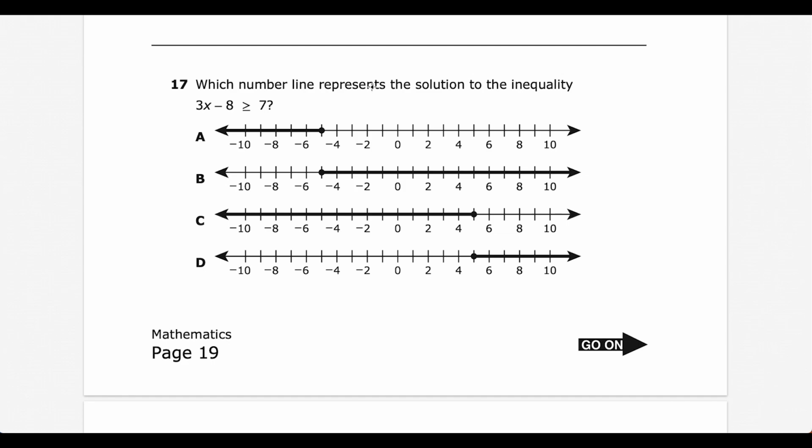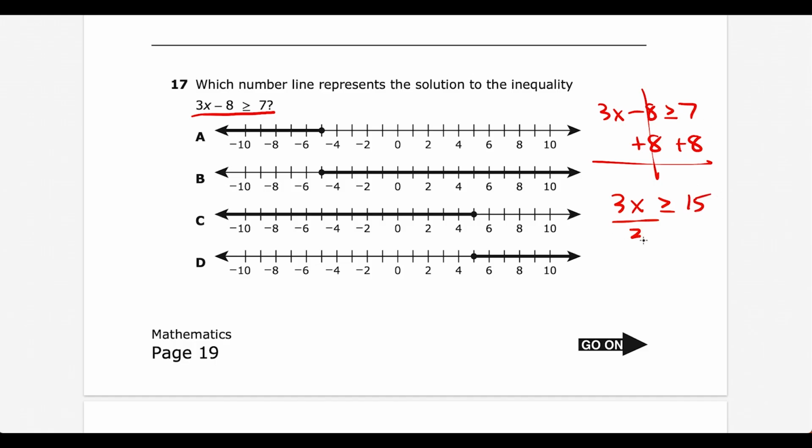Question 17, which number line best represents the solution to the inequality given here? So for this one, what I would do on the side is just solve this for x. I would start by moving the minus 8 over to the other side. So we could go plus 8 on both sides, and that's going to get the minus 8 plus 8 to cancel. And we have 3x is now greater than or equal to 7 plus 8, which is 15. And now divide both sides by positive 3. The 3 divided by 3 cancels out, and you've got x is greater than or equal to 15 divided by 3, which is 5.